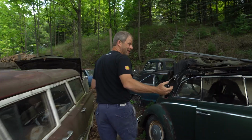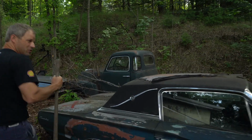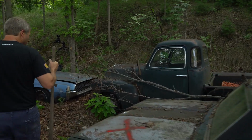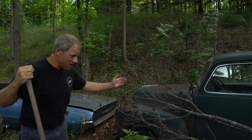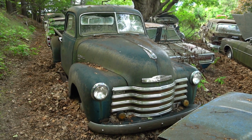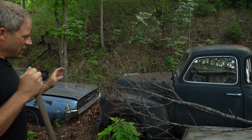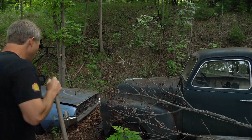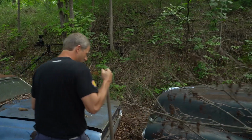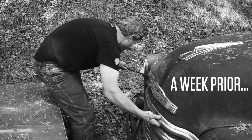So as you can see, there's quite a few cars up in here. They are stuck in here. I'm not sure, it looks like they were all driven in and dumped. But right here is our gem. This is our diamond in the rough. It has a stovebolt 6. It's a 1955 Window, 3/4 ton truck. It is rough around the edges and it is sunk into the ground a little bit, but we did have this hood open.